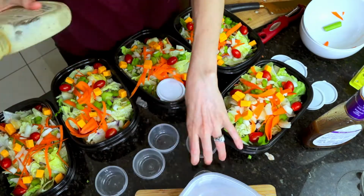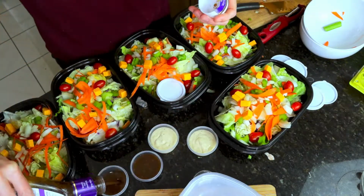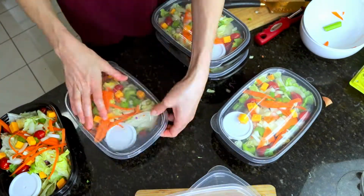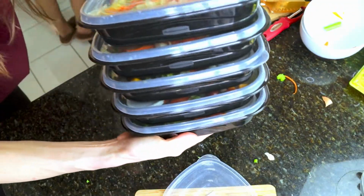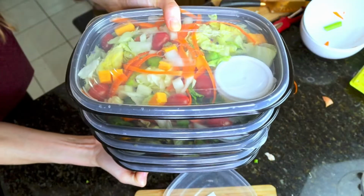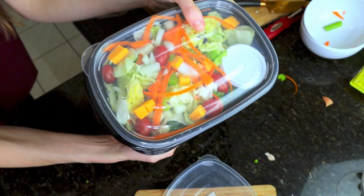I made sure to put all of the dressings inside the containers. So I did 2 Caesar, 2 Asian sesame, and 1 Italian, just to vary it a little bit during the week. And here it all is, all prepped and ready to go for lunches this week at work. I love how colorful they are.